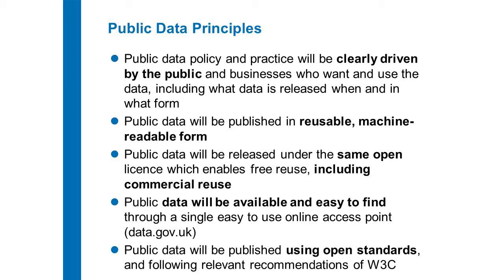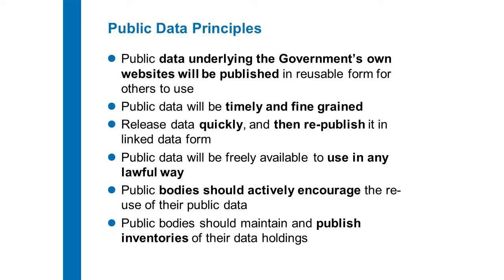We should release data quickly and then republish it in linked data form. So not waiting until the information is perfect or the formatting is ideal. Get out what we can in raw data form and then work to improve that. And that public bodies should actively encourage the reuse of their public data. This is what Dr. Rufus Pollock calls the ecosystem of open data. It's not just enough to put the data out there. You've got to think about how that's going to be supported, how that's going to be documented, how changes are going to be communicated, and how you're going to get feedback on that.